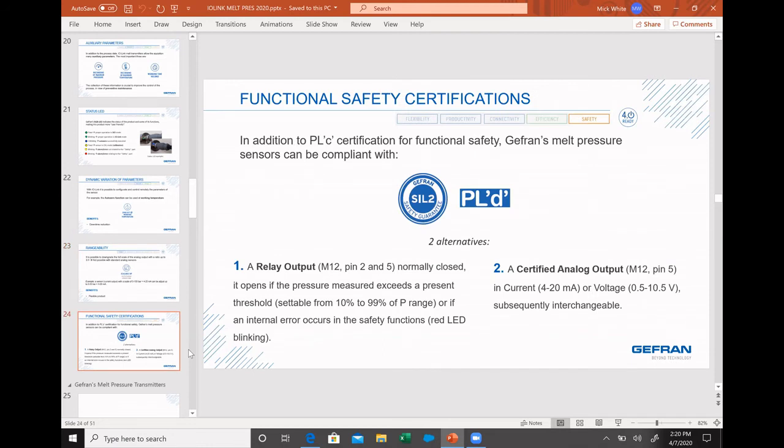Functional safety certifications are available. PL level C certification has already been available from Gefran. We now offer through our IOLINK products a SIL 2 version and a PLD version. So you can have a relay output that is settable from 10 to 99% of process range, or you can have a certified analog output that constantly provides you a rangeable output. In either case, you're able to use that information to decide on whether or not to or when to shut down a pressurized process.